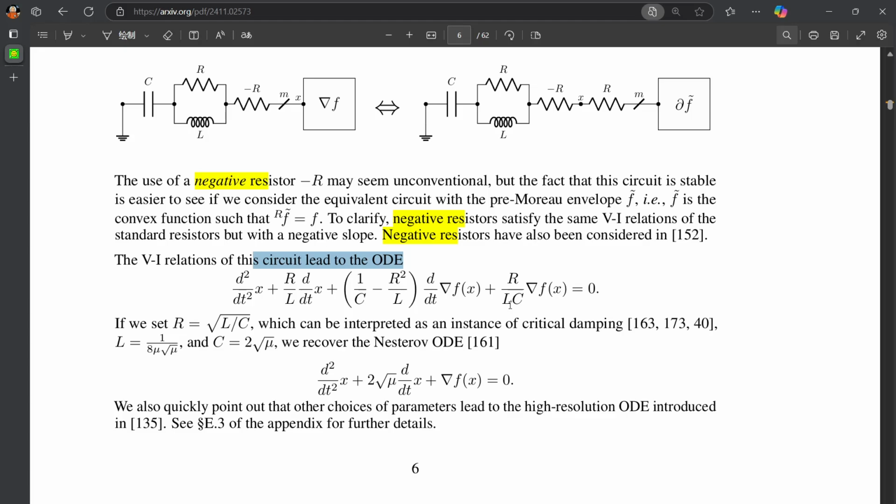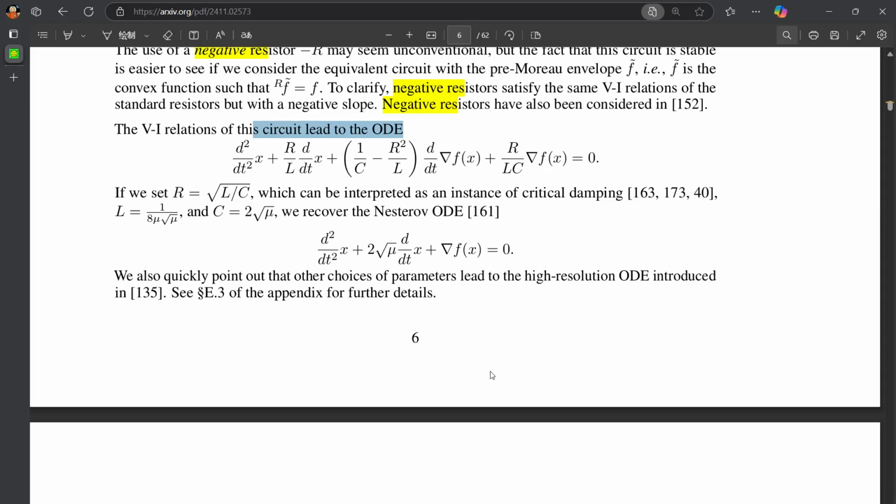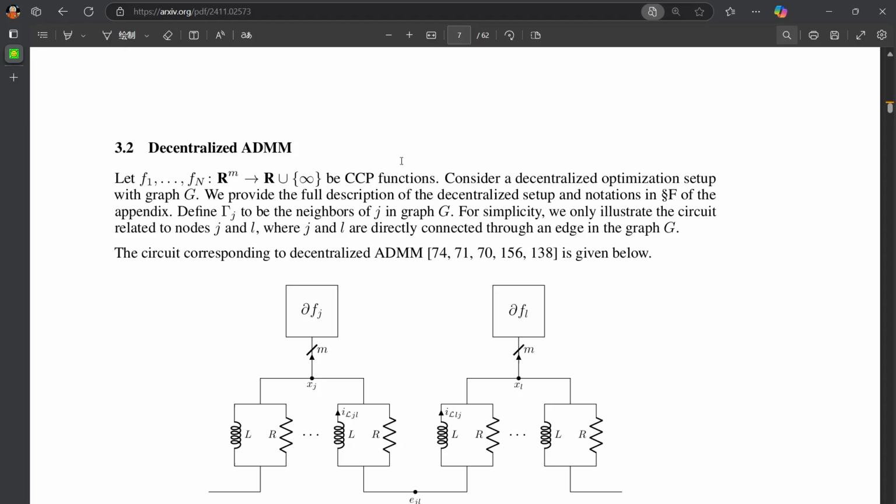And the researchers don't just stop at the general idea. They actually go into detail about specific circuit designs for some well-known decentralized algorithms, things like decentralized ADMM and PG-EXTRA. Okay, I'm going to be honest, those names don't mean a whole lot to me. Can you break those down a bit? Sure. Basically, these are algorithms that are specifically designed for situations where you have information spread out across a network and communication is limited.